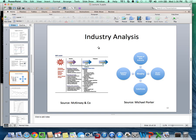If you're not familiar with the Porter Five Forces, you need to go look it up on the web. It's pretty easy to get. But basically, Michael Porter, who is a Harvard Business School professor, back in the 80s, created a model for explaining industry performance called the Five Forces model. And this is a graphical representation of it. As part of your group projects, and this will be in homework 2, we're going to use the Five Forces model to explain changes in future industry performance.